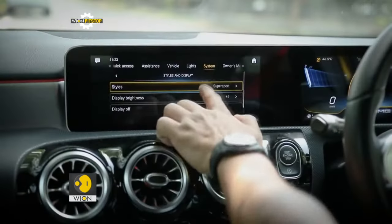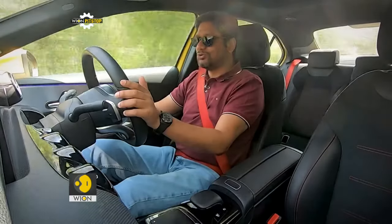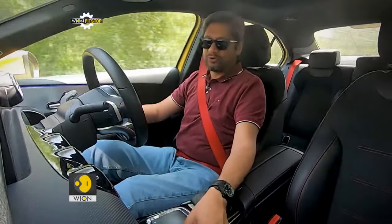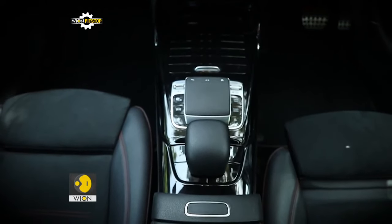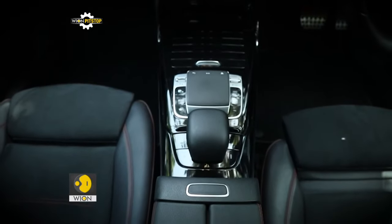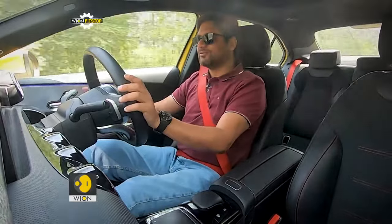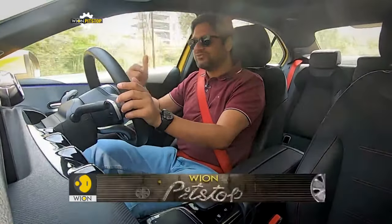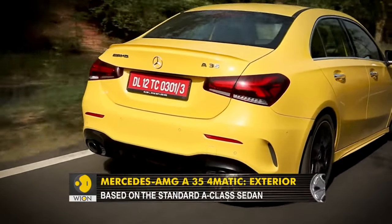Sport Plus mode. In comfort, the suspension has been okay. Not too bad. But the moment you get into the Sport or the Sport Plus mode through this toggle switch over here, then things become extremely nice. And that's when you start to understand that the AMG in this A limousine is basically all about the fettling that the engineers have done.